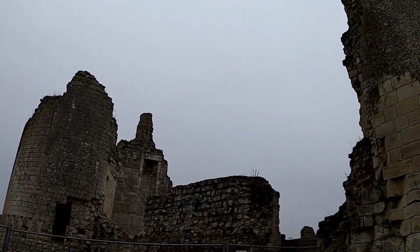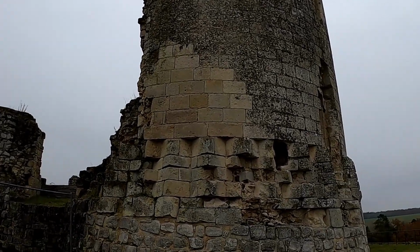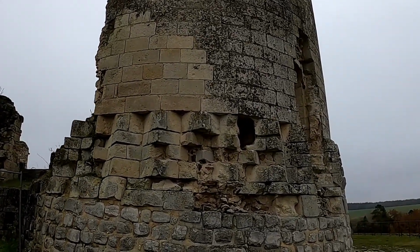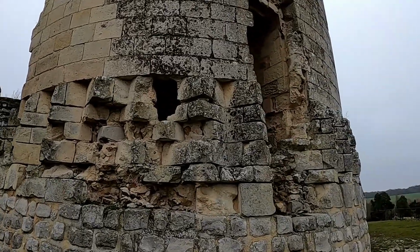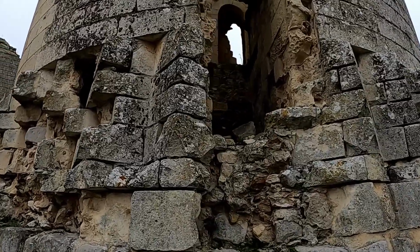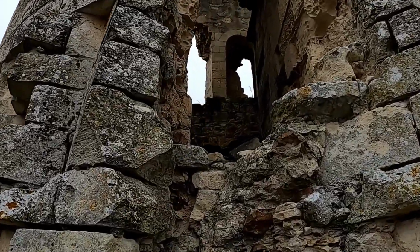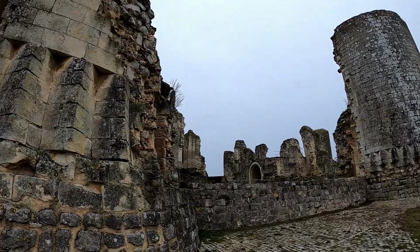The Montmorencys remained masters of the place until the death of Henri II de Montmorency in 1632, who was beheaded on the orders of Louis XIII, or more precisely on the orders of Richelieu, for his role in an uprising against Richelieu. Fère-en-Tardenois was granted to Henri II de Bourbon, Prince of Condé.